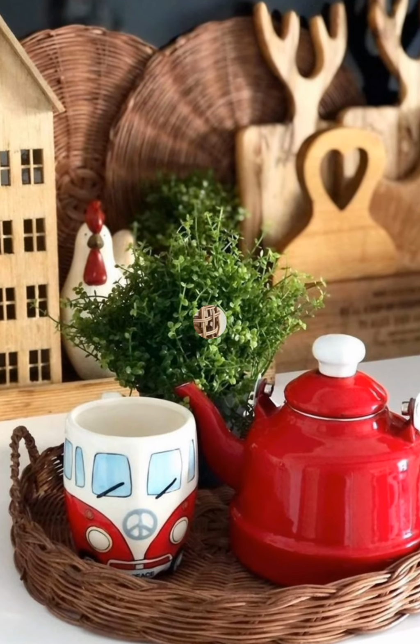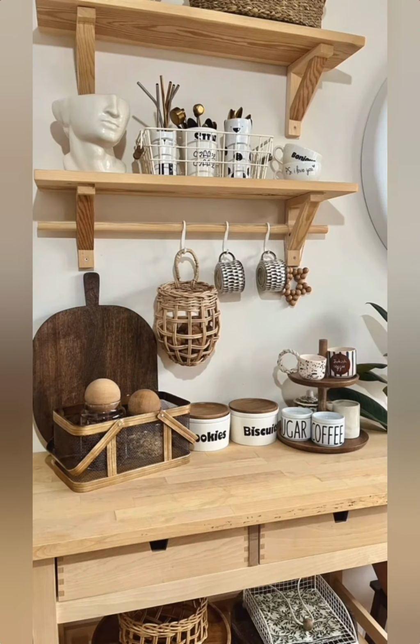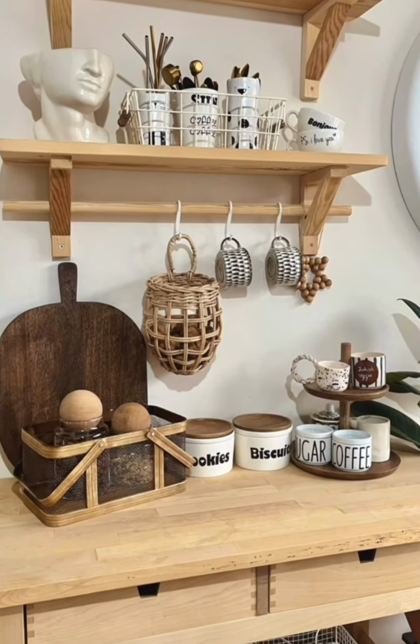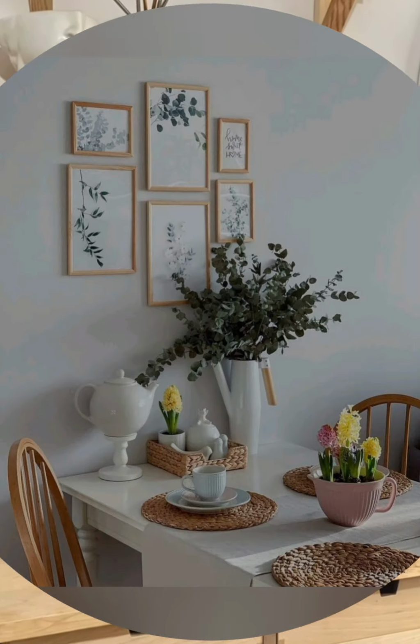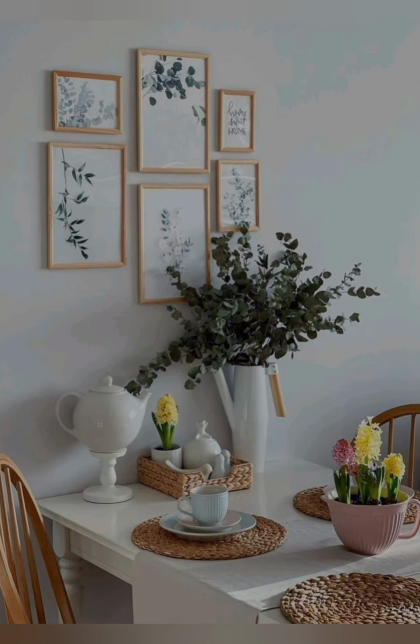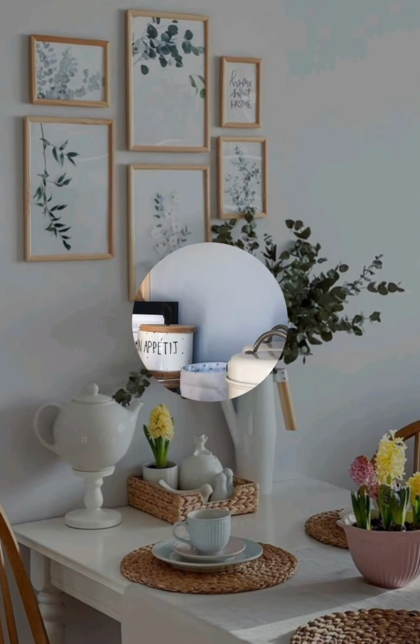Number 29. Fresh flowers and herbs. Keep a vase of fresh flowers or a pot of herbs on the countertop to add a pop of color and a hint of nature to the kitchen. Fresh flowers and herbs also infuse the space with fragrance and vitality.